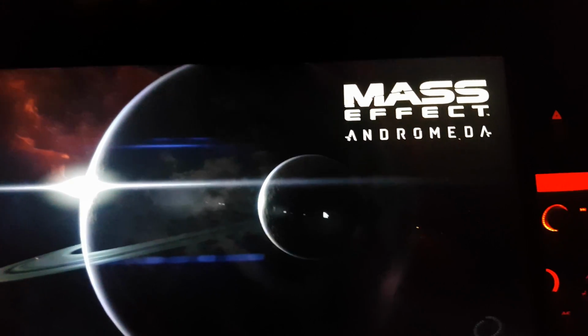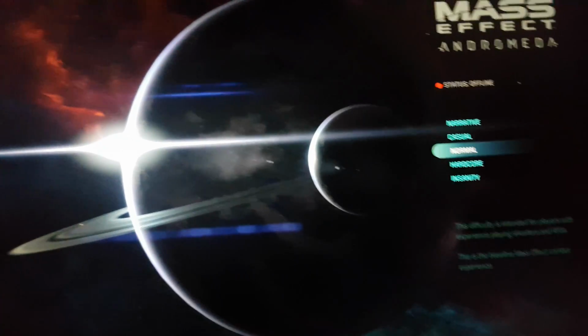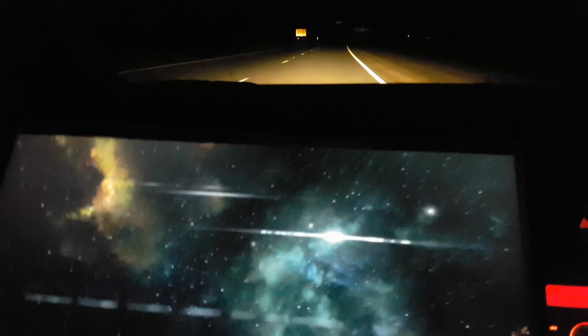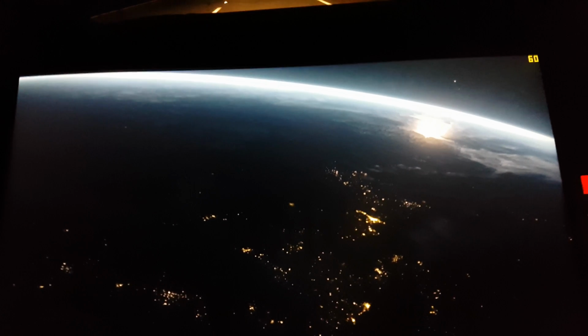Press space to start. Oh yeah, I'm gonna load. Quick start. Scott Rider. Normal difficulty sounds about right. Just to prove that the concept works. It is 2:16 a.m. We're on the road to Cape Town, and I'm going to be playing Mass Effect Andromeda. I just want to skip this and get to some actual gameplay to just make sure it actually works.